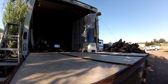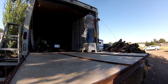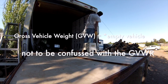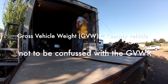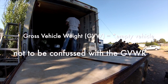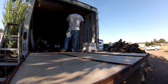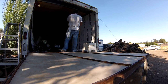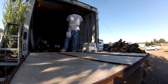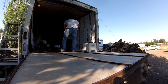So just as a quick tip, look at the GVWR rating on your vehicle's door frame, which is a different rating from the GVW, which is the gross vehicle weight. The GVW is just the weight of the original state of the vehicle. If you're converting it, most likely you're going to add more weight to it with the extra stuff that you're going to install in it. But the gross vehicle weight is just the original state of the vehicle without any of the cargo or extra stuff. So just make sure you don't show up to the DMV for your inspection with your vehicle weighing past your gross vehicle weight rating, because your vehicle will fail right off the bat.